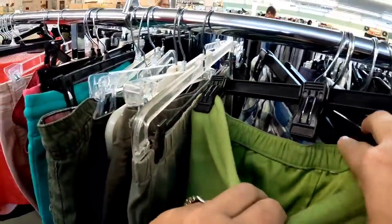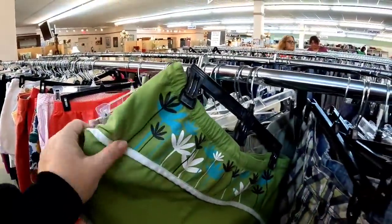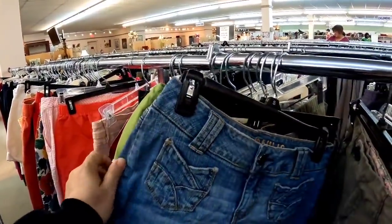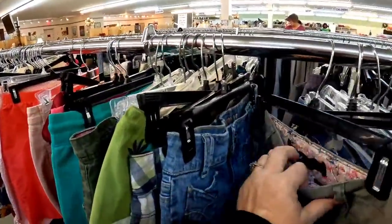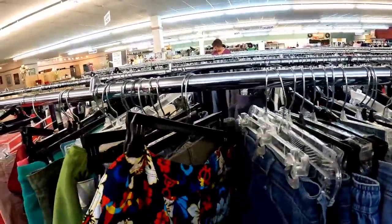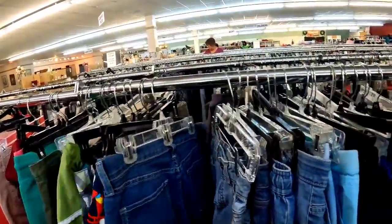And again, with the women's stuff, I do kind of look through brands just to see if I recognize any of the names. I didn't recognize Hydraulic, and definitely let me know if you guys see brands because I do want to learn some.